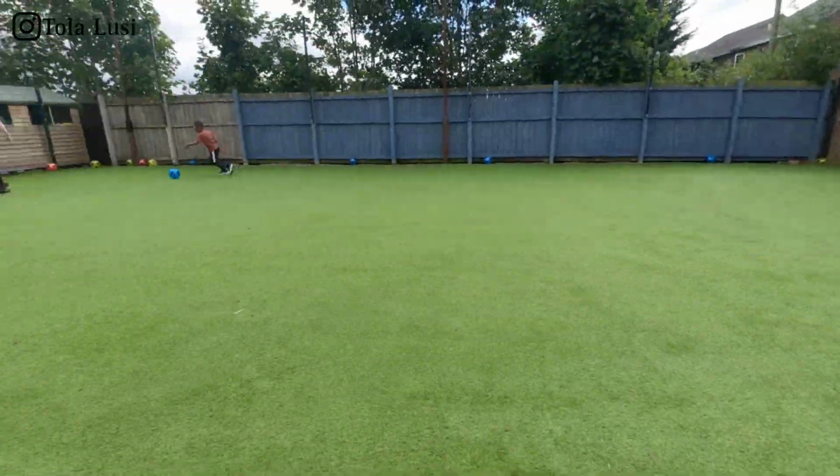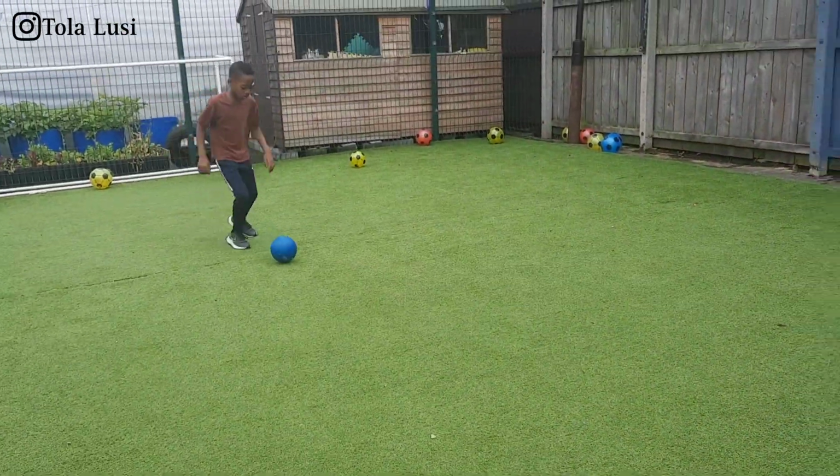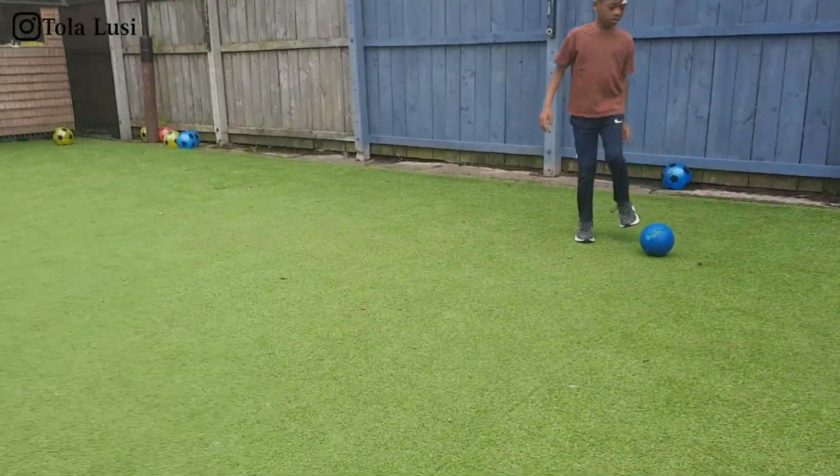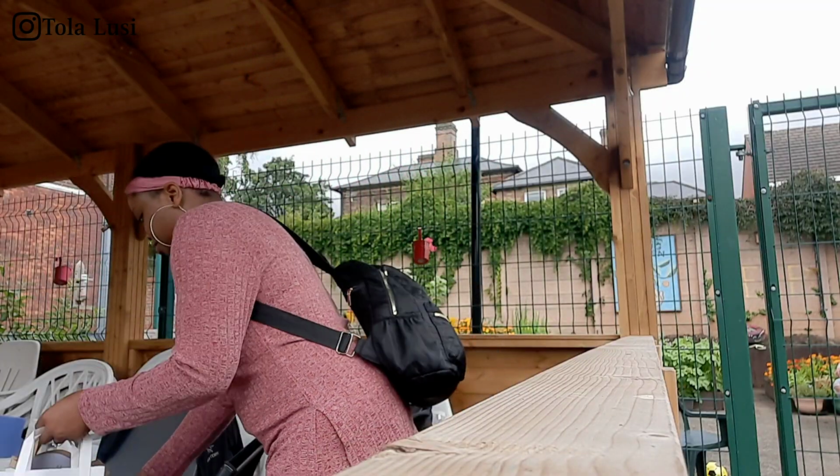Anyway, you guys, the boys had fun. I'm telling you, Asha did not leave this football field. I literally had to drag him. After everybody had left, he was the only one still playing because the boy is just into soccer, football.